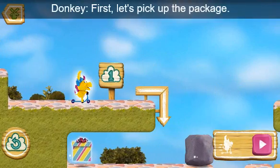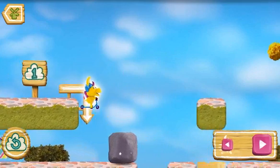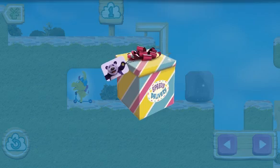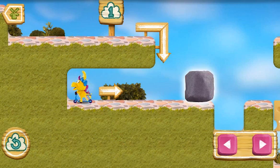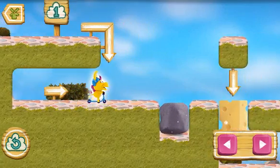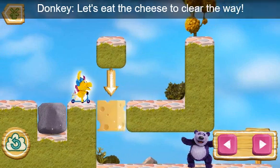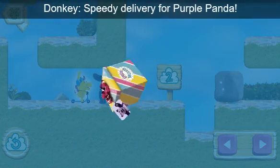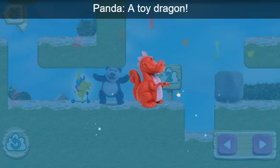First, let's pick up the package. It's for Purple Panda. Let's go find him. Let's eat the cheese to clear the way. Speedy delivery for Purple Panda. Oh, a speedy delivery for me? A toy dragon.